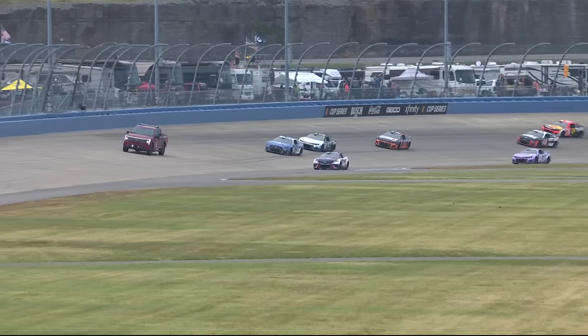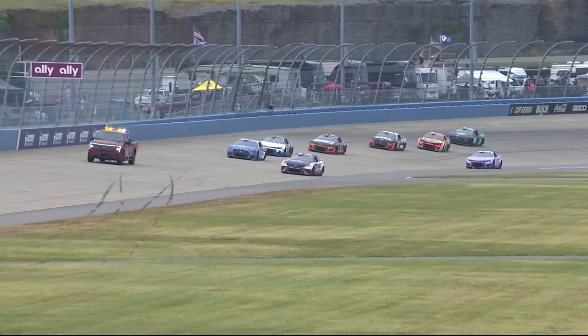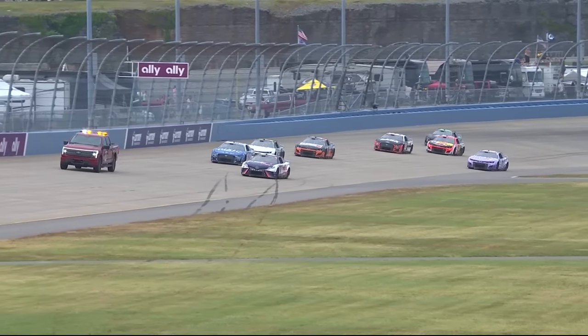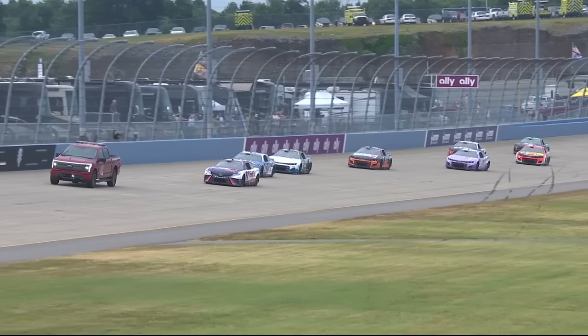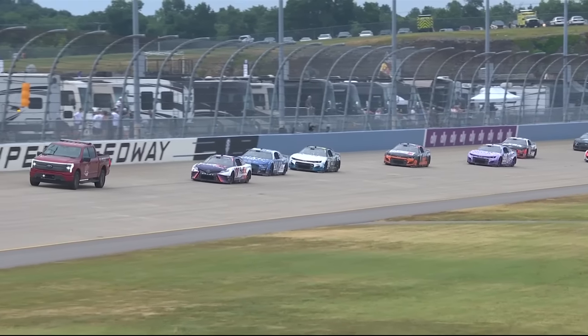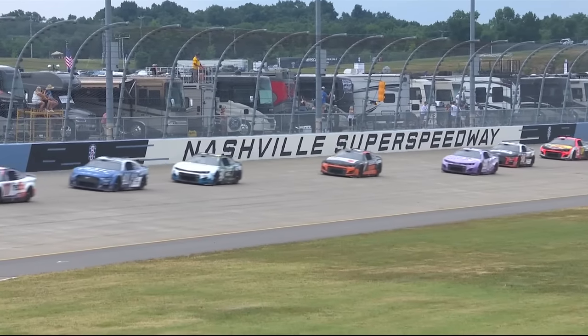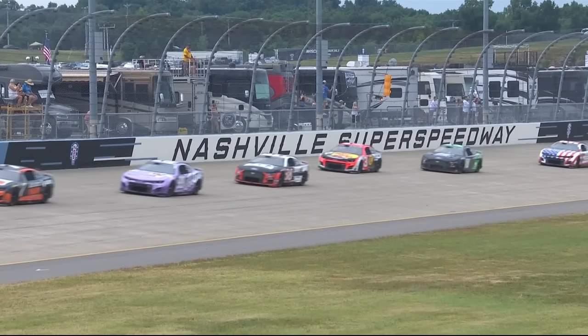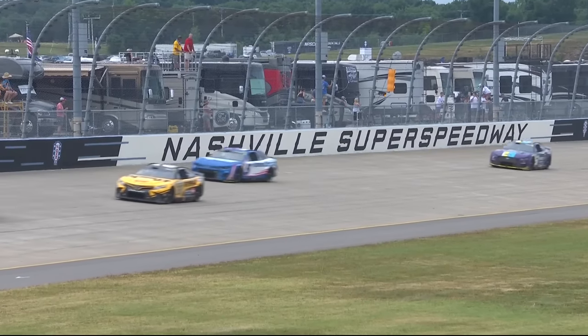You see Denny down on the apron and working his way back up onto the track. But as soon as everyone is rolling and in position, they will open up pit road and allow them to come down to the service of their crews. Rick, one thing that we saw in yesterday's race and in the truck race is these tires pick up a lot of debris, tire debris that's on the racetrack.